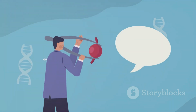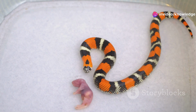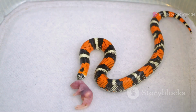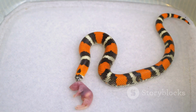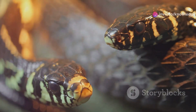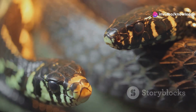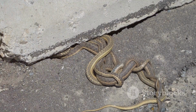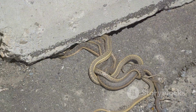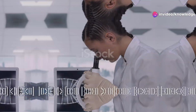Further research has uncovered another layer of complexity in the snake's genetic makeup. Despite reproducing asexually, which typically limits genetic variation, the flowerpot snake manages to maintain a surprising level of genetic diversity within its populations. This discovery suggests that the flowerpot snake may have evolved novel mechanisms to generate genetic variation, even in the absence of traditional sexual reproduction. These findings not only shed light on the unique biology of the flowerpot snake, but also provide valuable insights into the broader mechanisms of evolution and genetic adaptation in asexual species.